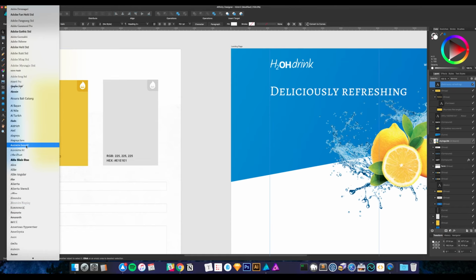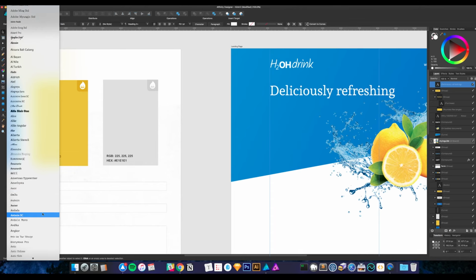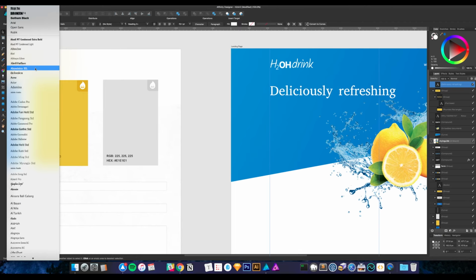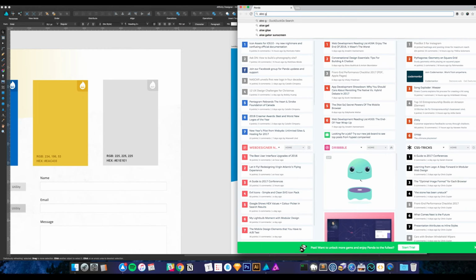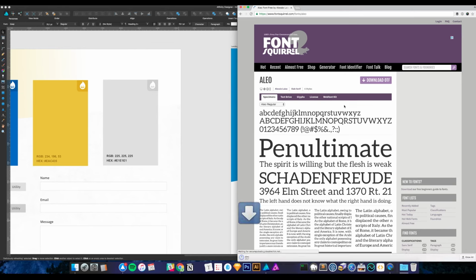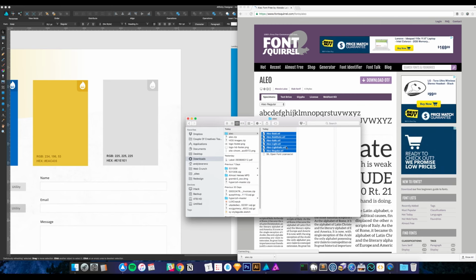Pardon me as I find the font here. Do I have it? Really? I don't think I do. All right. Let's go find it. Aleo font. Font Squirrel. Oh. Gee. Just get them all.